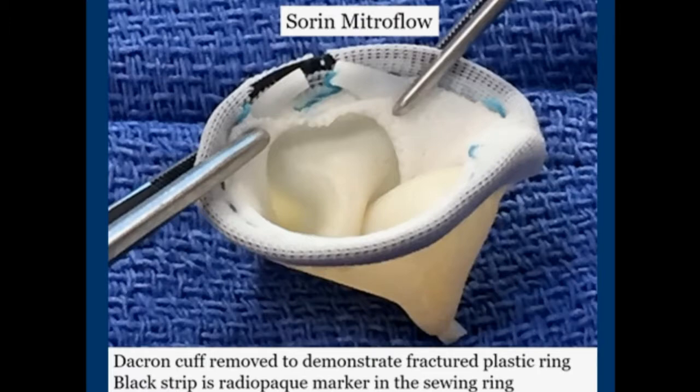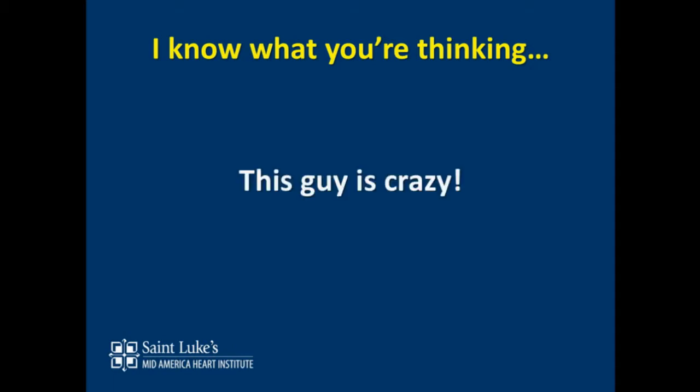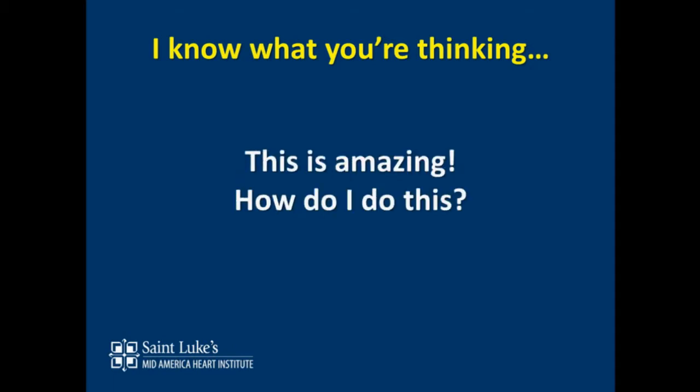ring has fractured. If you look at a CT reconstruction, this is a 23 millimeter CoreValve and a 21 Magna. You see the single fracture point of the bioprosthetic valve, and the ring is otherwise intact. I know what you're thinking. Wait a second, this is the wrong slide. This is the right slide.